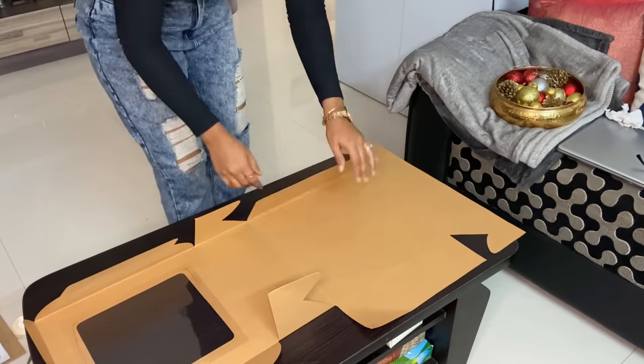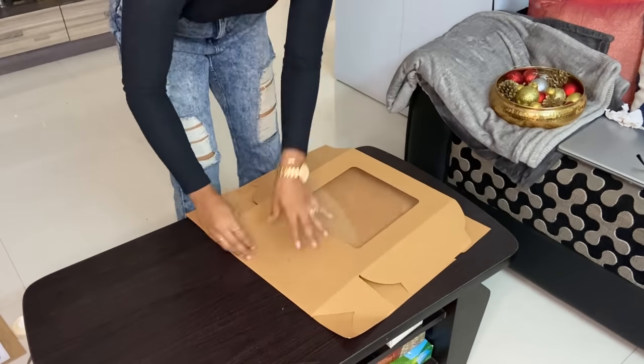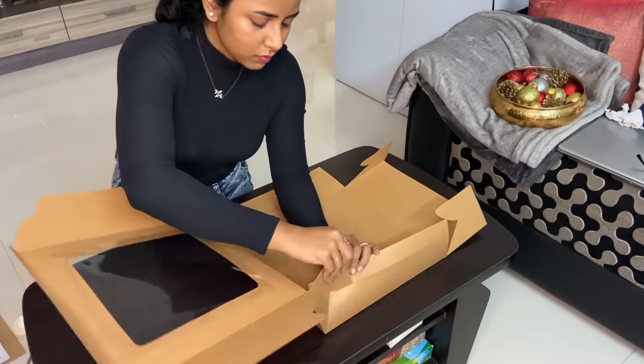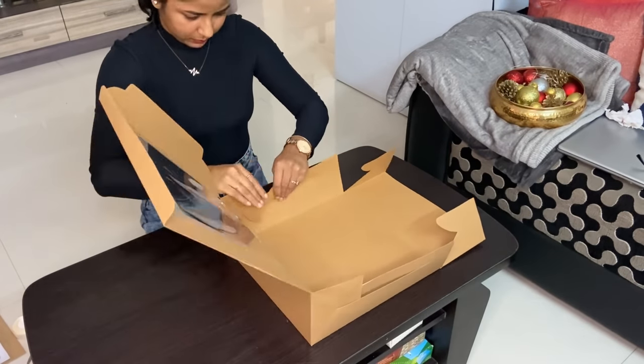And this was just another order. This was a strawberries and cream, fresh cream cake that I had, and it was also the same day dispatch. So you can see that cake as well here.